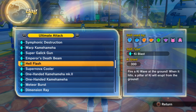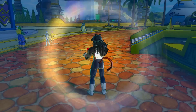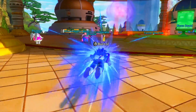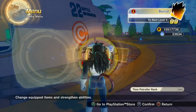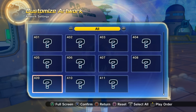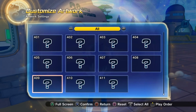I have every other skill unlocked. I just want to see if there's any new skills added here. No, there's not. Okay. So the other skills from the paid parallel quest will be available tomorrow as of this upload. And let me go and check the artwork as well to see if there's anything new. Okay, no new special artwork slots there.